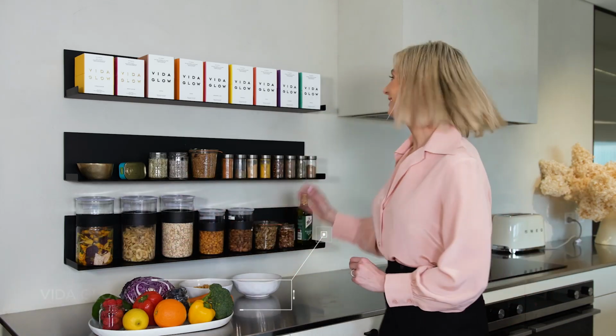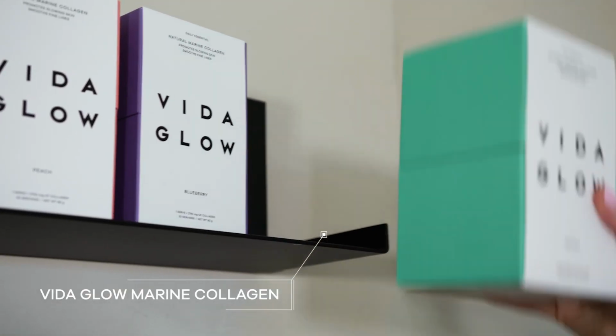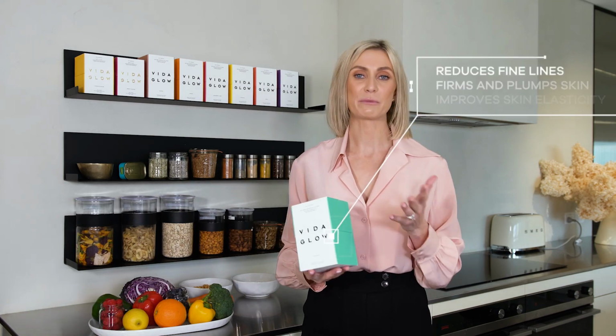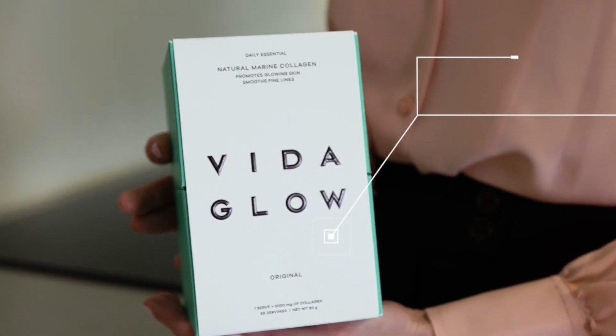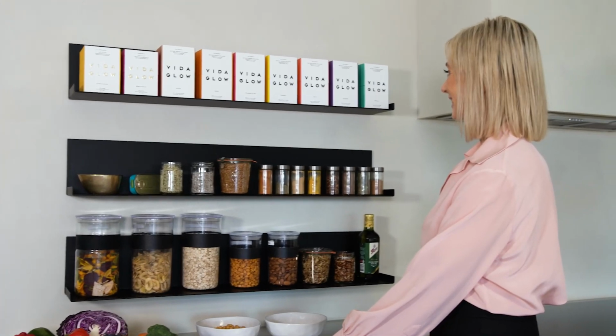And how could I forget? Of course, we need to incorporate our marine collagen into our diets as well. We know that the marine collagen is a real game changer, reducing fine lines and improving the health of your skin. Get something different, maybe Google some different recipes, give you some different ideas of how you might incorporate some of these new different ingredients into your diet.